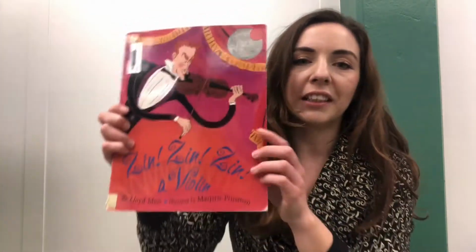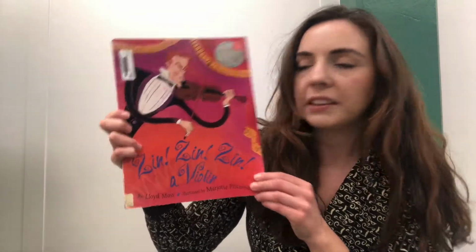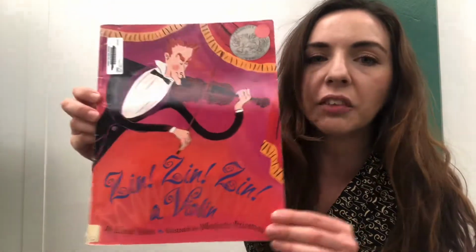Today we're going to start learning about musical instruments and how musical instruments are broken into 4 different kinds of main families. So I'm going to start by reading you guys a book. It's called Zin Zin Zin, a Violin. So this will be a good way for us to learn about the different kinds of instruments there are.